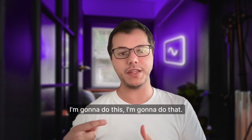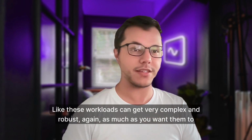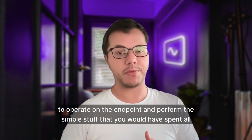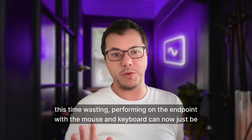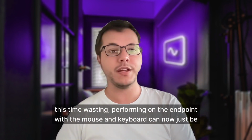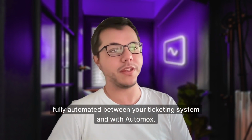I'm going to do this, I'm going to do that. And you can run through all these checks. These worklets can get very complex and robust, as much as you want them to be, to operate on the endpoint and perform the simple stuff that you would have spent all this time performing on the endpoint with the mouse and keyboard. It can now just be fully automated between your ticketing system and Automox.